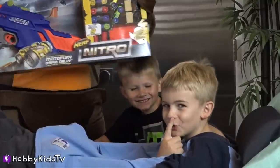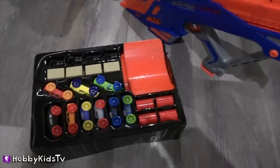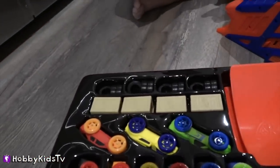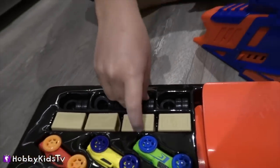Why is your hand touching my nose? This thing is super cool. We've got all these neat cars that we're gonna fire out of this thing. We've got some barrels, a ramp, some crates, and are those chocolate donuts? I'm guessing those are tires. Yummy! I wish they were chocolate donuts.